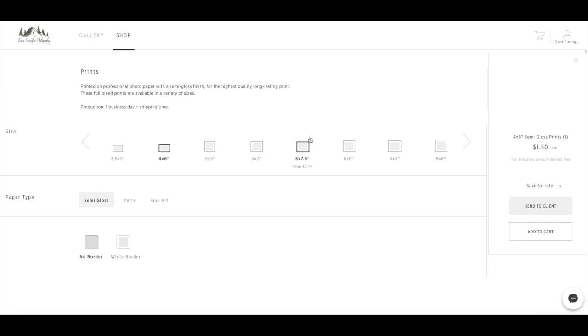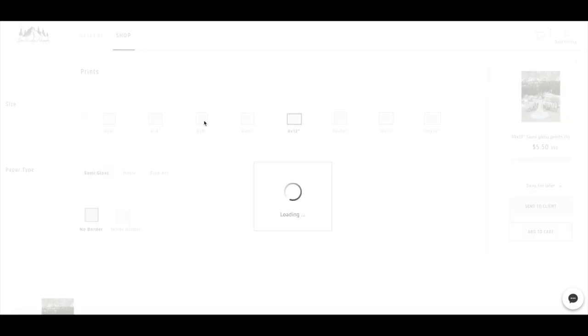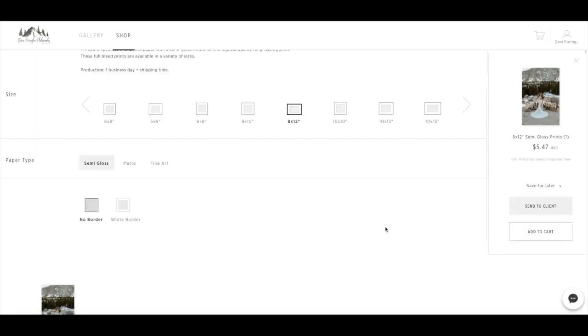So I'm going to click that. And it's going to load. Cool. Okay, so the first thing you're going to notice is the size of images. This is really great if you already have a frame that you chose from Target or somewhere that sells picture frames and you need a specific size for that print. This is a great opportunity to just choose the size you need. Obviously, it'll tell you the price. So this says from 36.47 because it's a bigger photo, and that's what I charge. The 8x12 is a standard image size.